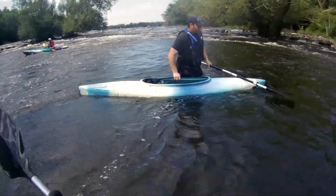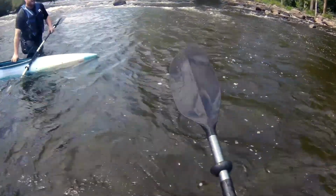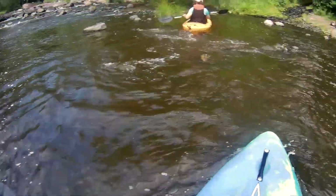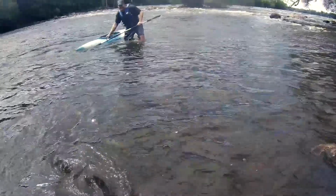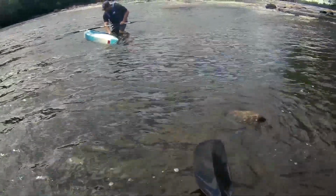That boat, I don't know, you seem to go over a lot more often when you're using that one. So I'm actually going to talk about why Jason ended up swimming here. Partly because it's kind of funny, and it's Jason, so he's totally cool with it. But also, there's a few things that you can actually learn from this one. Can you grab the front of it?